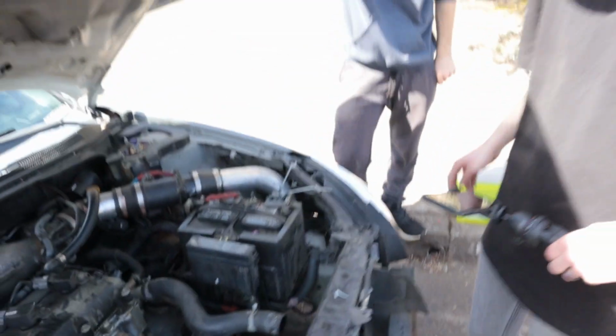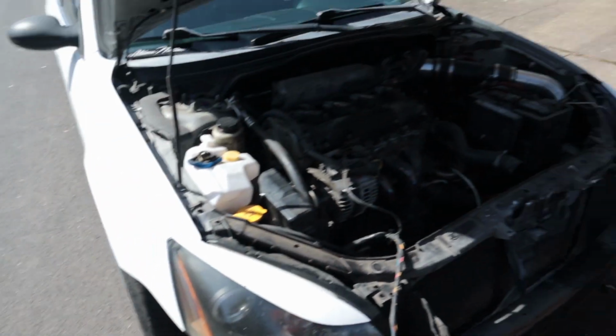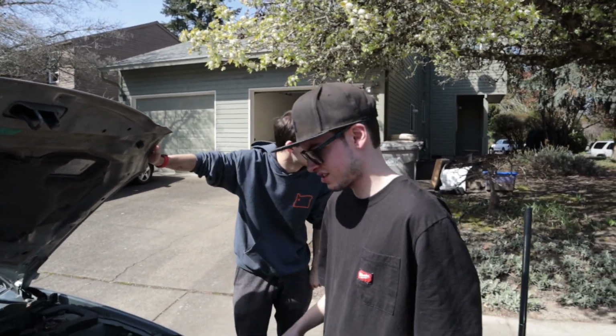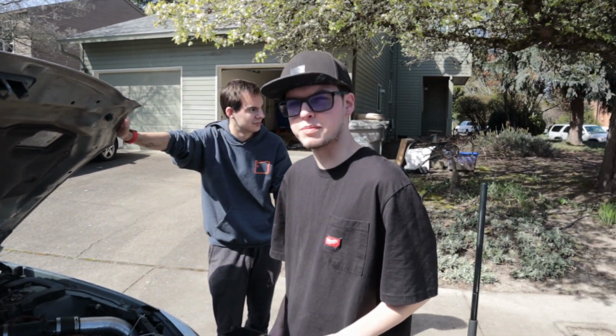So now I think we're gonna transfer the fan over to the new radiator and just go ahead and pop the new one in as best we can. Yeah, hope it fits, fingers crossed. Yeah, we might have to do some zip tie action, but we're making progress. It's not a project car without zip ties. Exactly.